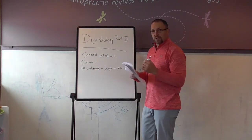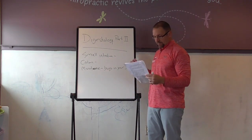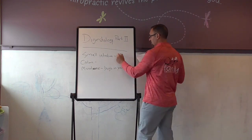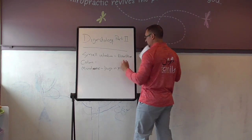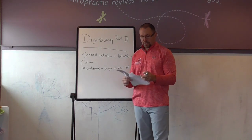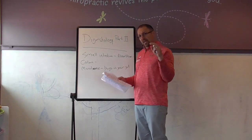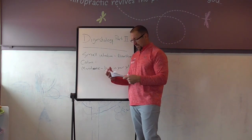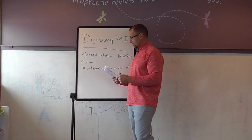Basically, the small intestine is made up of 3 parts, duodenum, jejunum, and ileum, and its main role is absorption. So it's absorbing the nutrients that we need to survive throughout the day. It has little things called villi that catch food. It also has a slimy, mucosal layer that helps to protect it, and that's one of the things you definitely want to keep healthy.